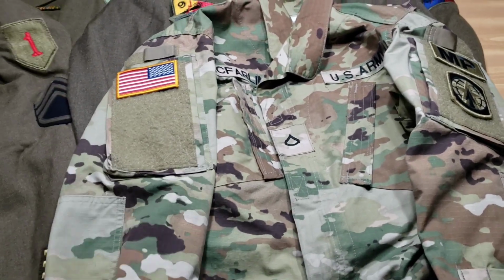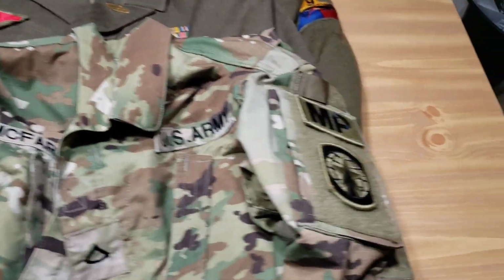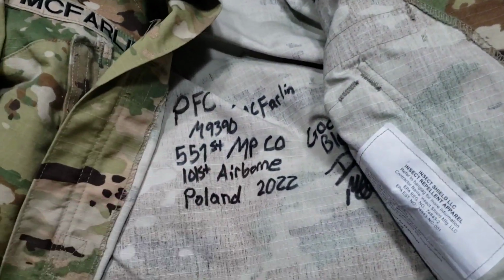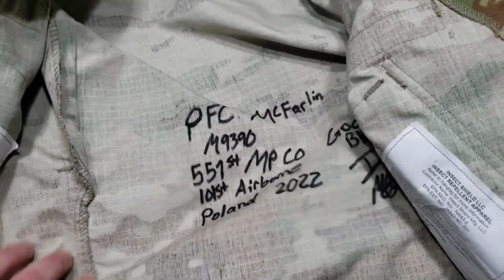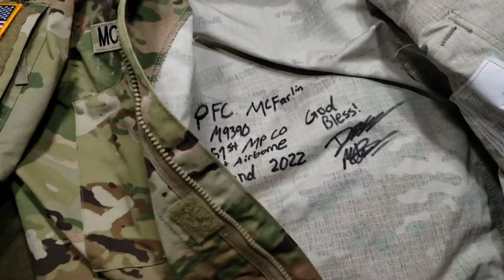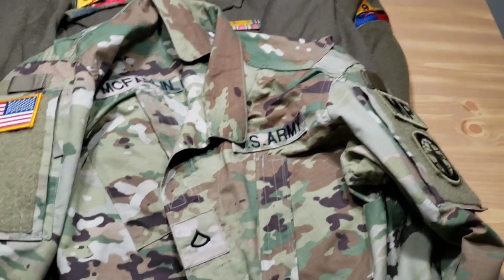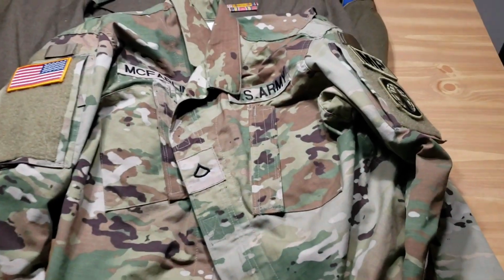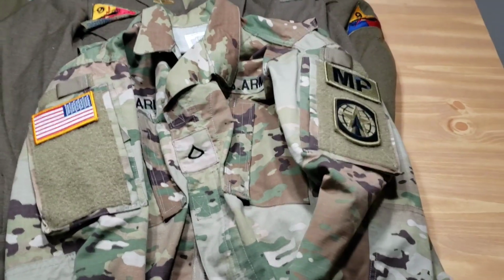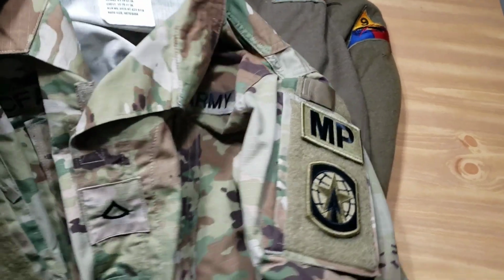And I saw him at the show yesterday, and he gave me this, one of his combat coats, which is very cool. He's in the 101st Airborne, the 551st Military Police Company. He's a private first class right now. He wrote God bless and even autographed it for me. But really nice, man. I appreciate it so much. Again, thank you for your service. I appreciate your friendship as well. And Dallas was actually nice enough to spray his cologne on this so I can always sniff it and think of him. Actually, I don't think he did. It might have just worn off, I don't know, whatever. But anyways, again, cool patches. Thank you, Dallas. Thank you for your service, man.